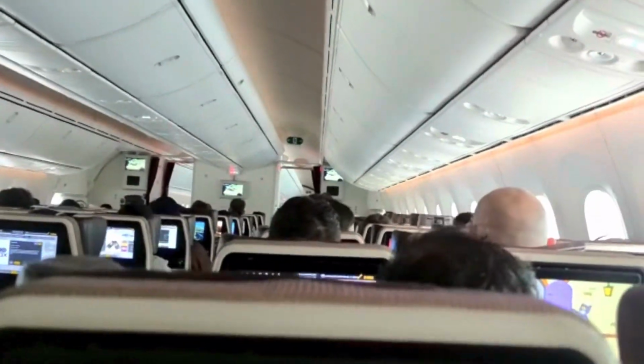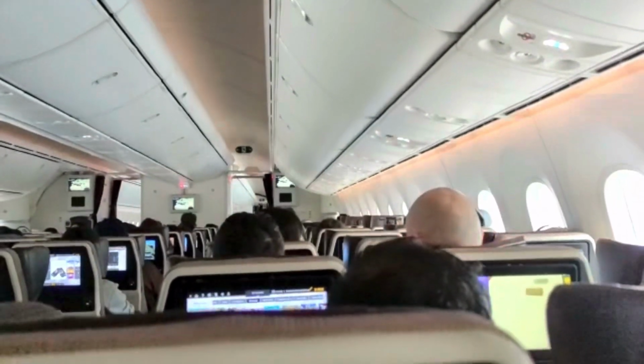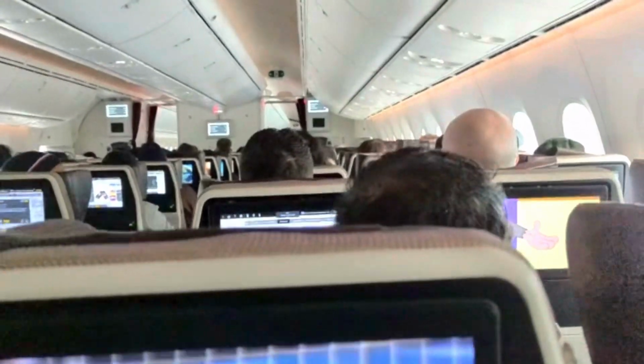Yeah, it looks like we're just about to take off and come around onto the main runway. Engines are building up. Flight 12, here we go, Abu Dhabi next stop.